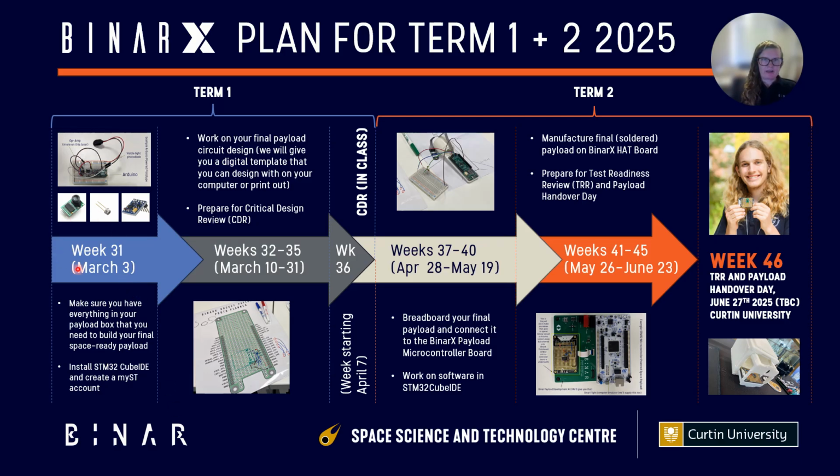So we'll start with week 31, which is this week where you're listening. You're going to install STM32 Cube IDE, which is like Arduino IDE, but for the chip that you're going to send to space. It's a little more complicated. Don't worry, just get it installed now and create a MyST account.